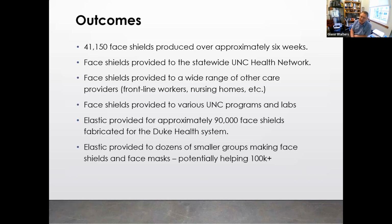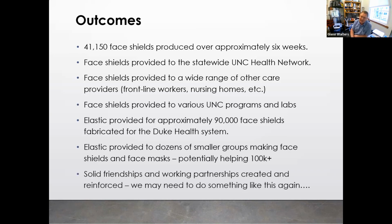So we actually had a distribution system set up for groups to put in a request and then schedule pickup of the elastic while we were doing all this. So we weren't just in the face shield business.